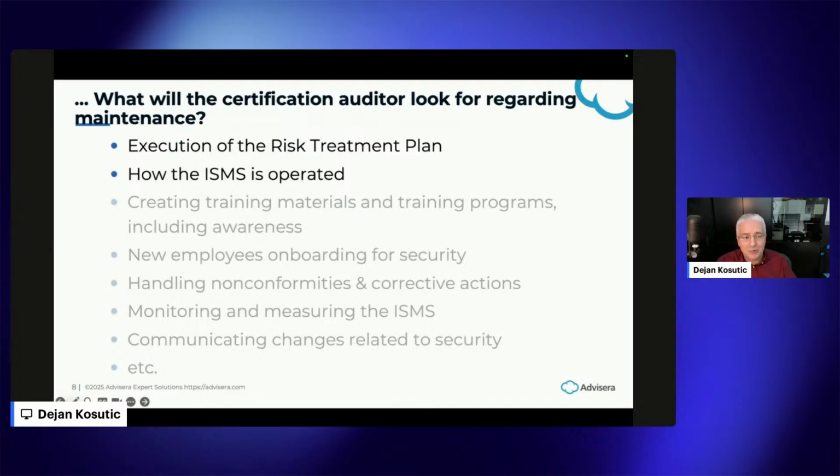Now, ISMS operation, or operating the ISMS, is happening on a daily basis. Going back to the backup policy, if you have written in the backup policy that you will perform the backup every 12 hours, then this is something that you do twice a day, right? This is happening on an everyday basis, and this is not only for backup, obviously, this is for all the security activities that you have prescribed.